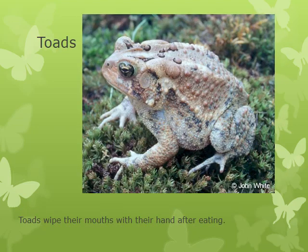Toads. Okay, toads aren't nearly as cool, but fun fact about toads, they wipe their mouths and hands after eating. So I always have this impression whenever I see this of a toad just like, that was a delicious fly. Yes, very good. I just love that. I don't know why, that sticks with me. It's got manners, yeah. Frog and Toad are friends.